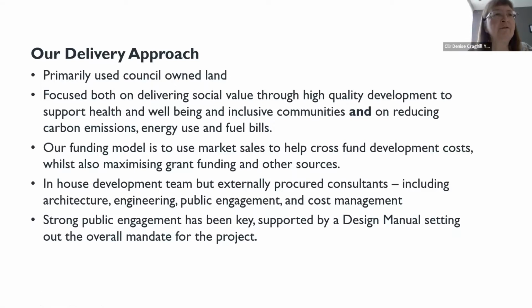We're focused both on delivering social value through high quality developments that support health and well-being and inclusive communities, and on reducing carbon emissions, energy use and fuel bills. Our funding model is to use market sales to help cross-fund development, whilst also maximising grant funding and other sources. We have an in-house development team, but externally procured consultants, including architectural, engineering, public engagement and cost management, so a really great team. And we have strong public engagement as a key element of the programme, supported by a design manual that gives us an overall mandate for the project.